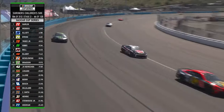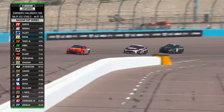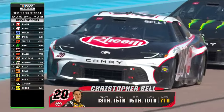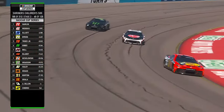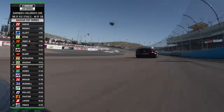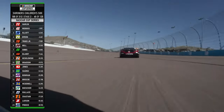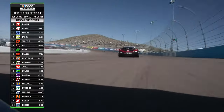Yeah, Christopher Bell was definitely one of the cars that we thought had the best car in practice, and didn't qualify as well as some of his teammates, and it makes it a little difficult to get to the front and just takes a little bit of time. But those guys have been able to make a change on their car, work their way towards the front, and just pick them off one by one. From the Monster Energy cam of Ty Gibbs looking ahead at Bell, who restarted 11th and is now sixth.